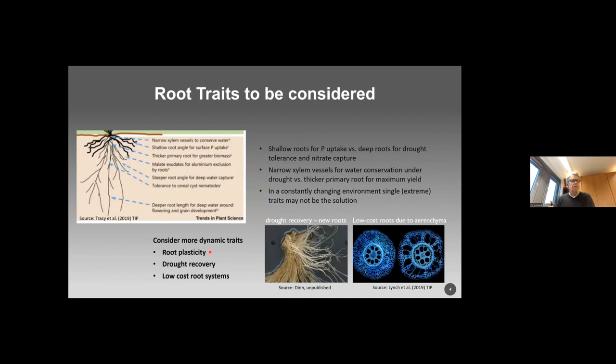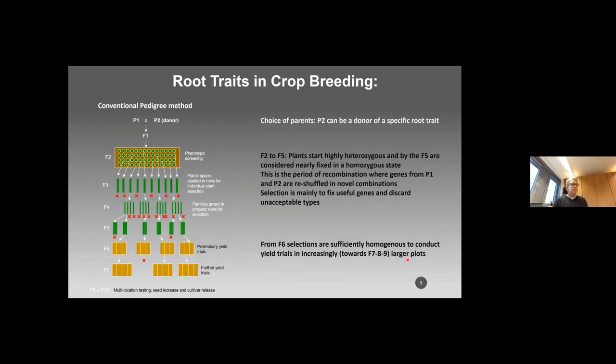We may then think of traits that specifically address environmental changes. For example, there has been quite a bit of research on drought recovery. So what are the traits and what is the speed at which a crop is recovering to full functionality after a drought period? In my own team, we have looked, for example, at the number and the speed of new root development following a drought. And then there are other traits like the low-cost root system here, potentially due to development of parenchyma, which would be a beneficial trait possibly under many different environmental scenarios.